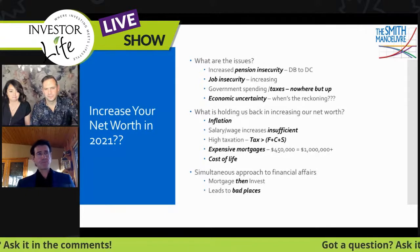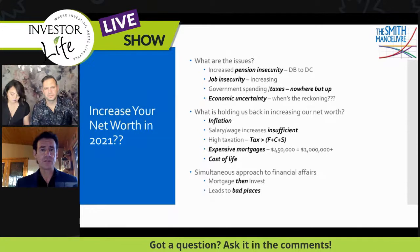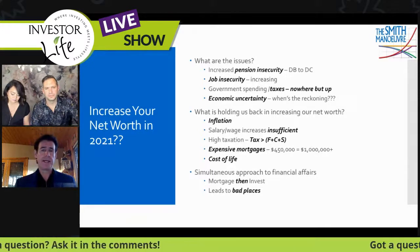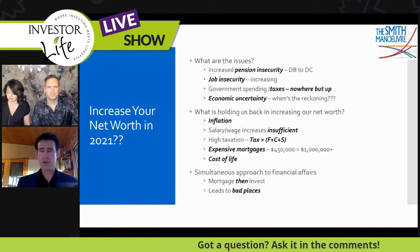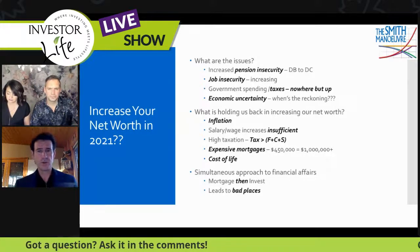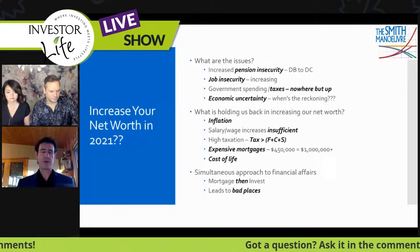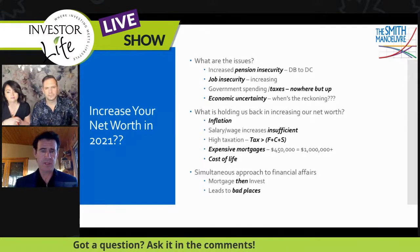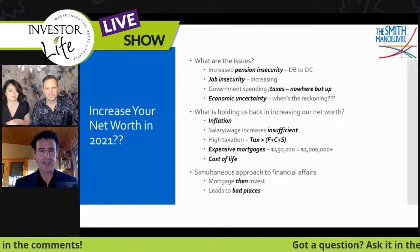Now, typically, we Canadians take a sequential approach to our financial affairs. We've got two major goals in life. We want to pay out our mortgage, but we also want to save for our future, for our retirement. But the decision on which of these two goals we attack first is made for us, not by us. If we don't contribute our cash to our investment portfolio or start saving for retirement, nobody cares. Nobody's going to come after us. But if we don't make our mortgage payment, somebody is going to come after us. They're going to be knocking on our door.